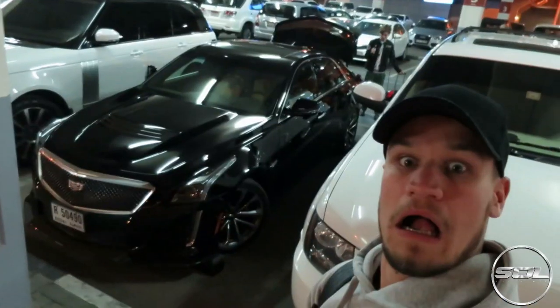There are supercars, or there should be supercars everywhere. So I'm keeping my eyes peeled and I'm car spotting. I don't think every car in Dubai is a supercar. Why not?